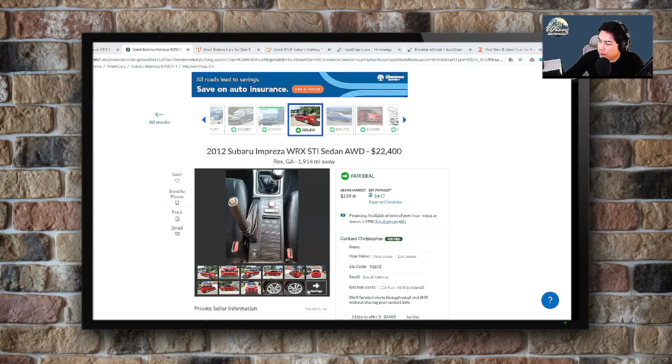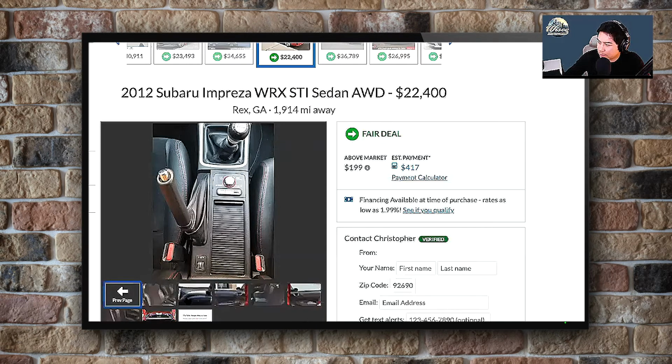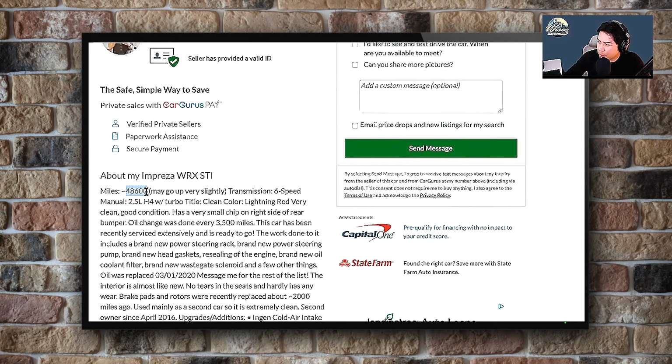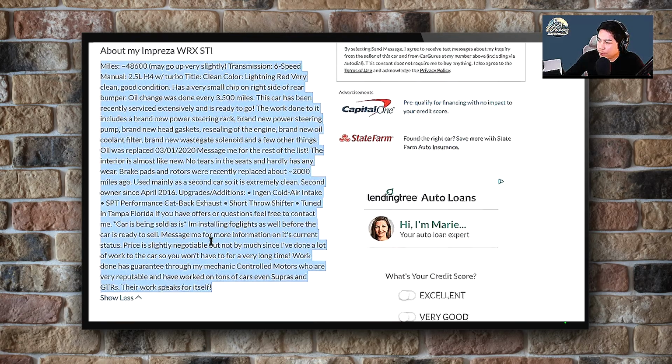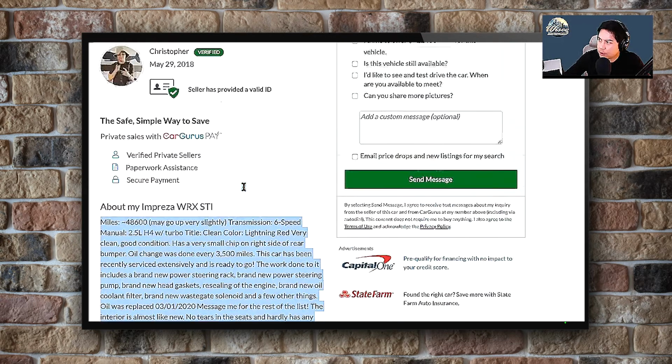But what I want to share with you here is just to give you an idea of who this seller is, because again, in this market right now of uncertainty, where there's going to be a lot of used cars coming into the market, there's also going to be a lot of gems to find. And this is indeed one of them. It's a Subaru WRX. It's in this very nice red exterior color. It looks like it's well cared for. There's 48,000 miles. And if you look into this description, this is a good description that would lead me to believe that the seller, in this case, Christopher, is honest about how he's selling his car.